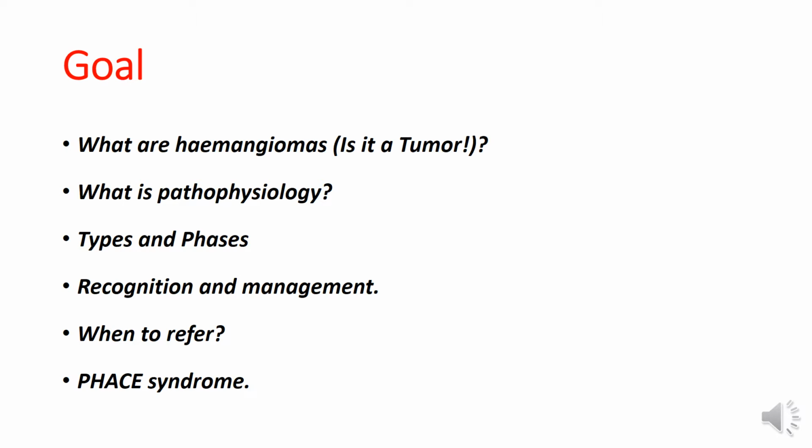In the MRCPCH exam, the examiner wants you to know that hemangiomas are a benign tumor, but also when to refer and what other investigation you will do. Usually there is no investigation, but in some conditions you must do investigations. In Foundation of Practice, they will give you the description of the lesion, in Theory and Science, they will give you the pathophysiology of the lesion, and in Applied Knowledge in Practice, they will show you the picture and ask you the question.